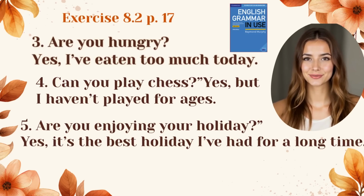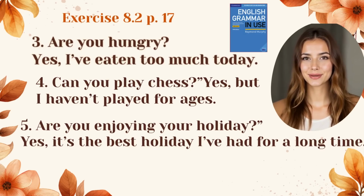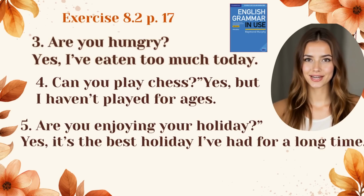Why not past simple? I didn't play for ages would indicate that the situation was true only in the past, but may have changed. The speaker knows how to play chess, but has not done so in a long time.